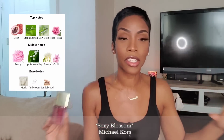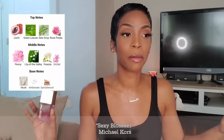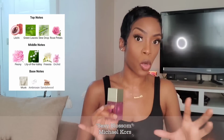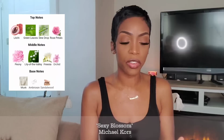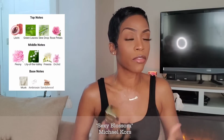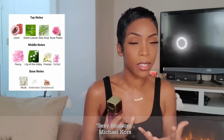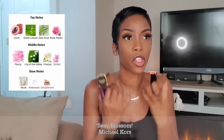So the most dominant note that I'm getting here is the lychee. This is a lychee fragrance. No doubt about it, very unapologetic. You have to be into that note in order to like this fragrance. Lychee is known for giving off a sweet, aquatic, fruity type scent, and it's usually very tart.